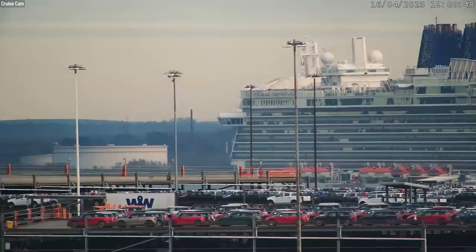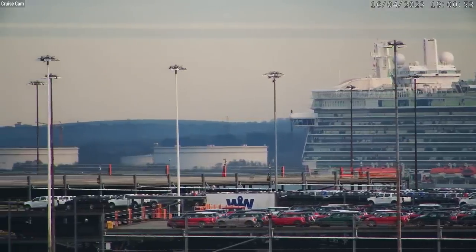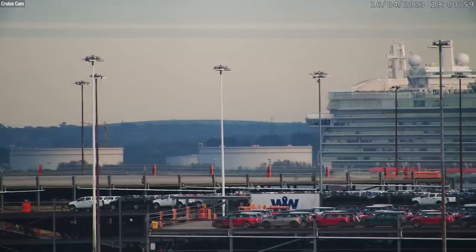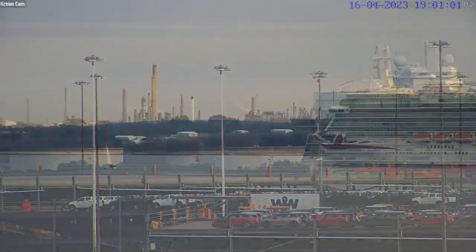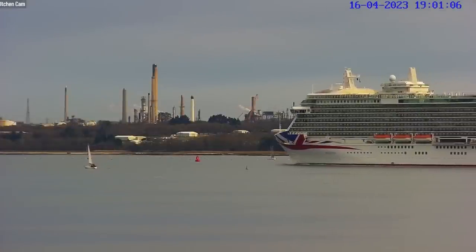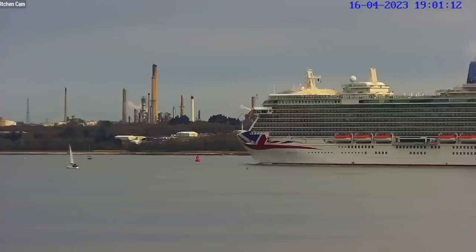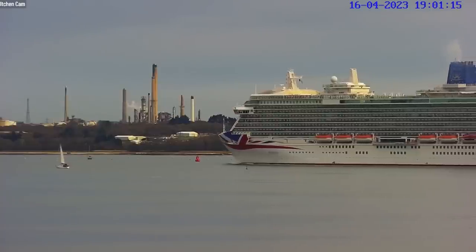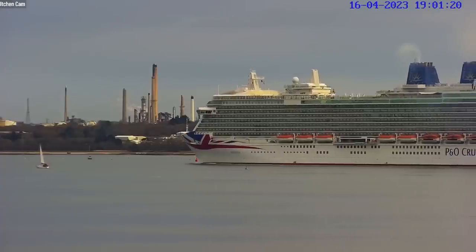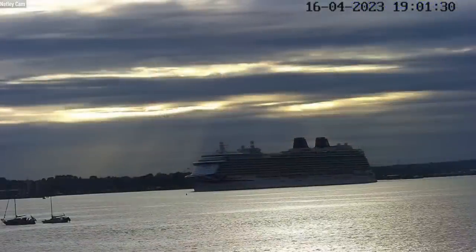Look at all those minis for export. We potentially have the makings of a bit of a sunset.